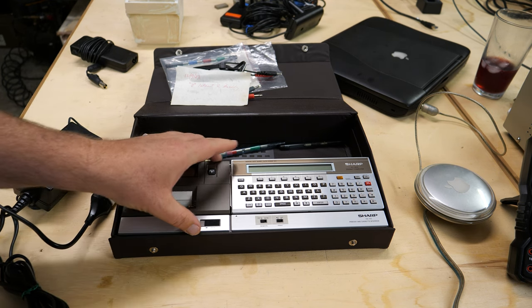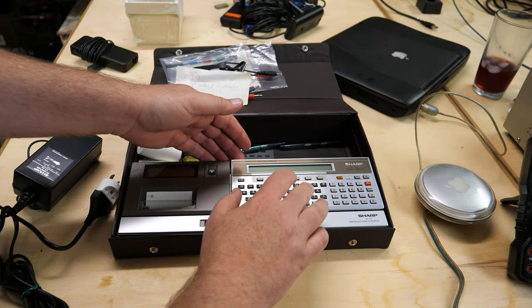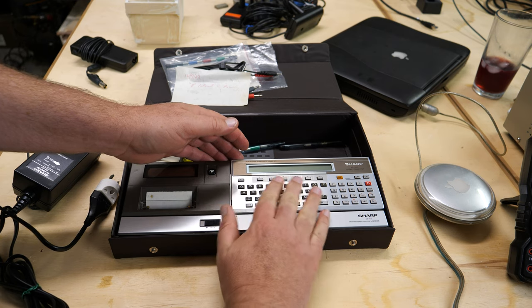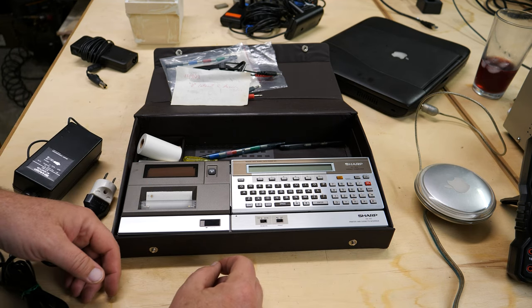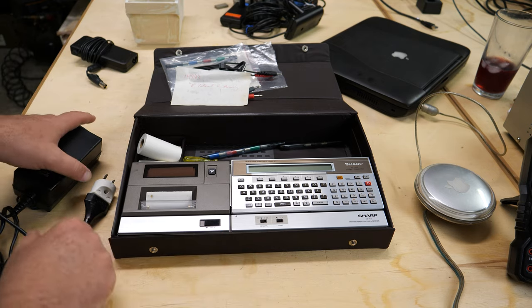But I've got this without the case, and you could take this out and detach this, the computer part here, and use that on its own and then come back and dock it to do your printing or whatever. So that is really, really cool. Should we plug it in and just see if it works?